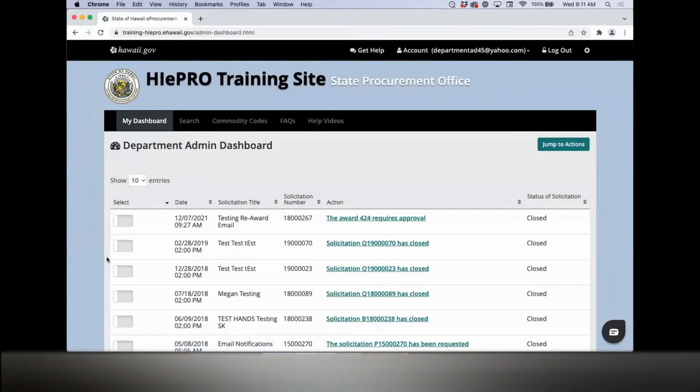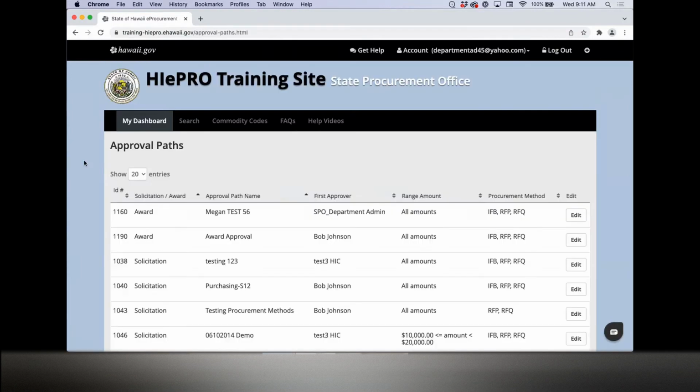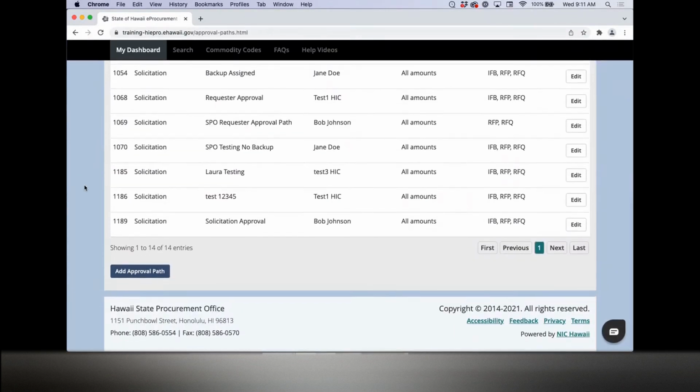So the next thing I'm going to go over are approval paths. So if you need to add a new approval path, you will come into this tile, you'll scroll down to the bottom, and you'll click Add Approval Path.